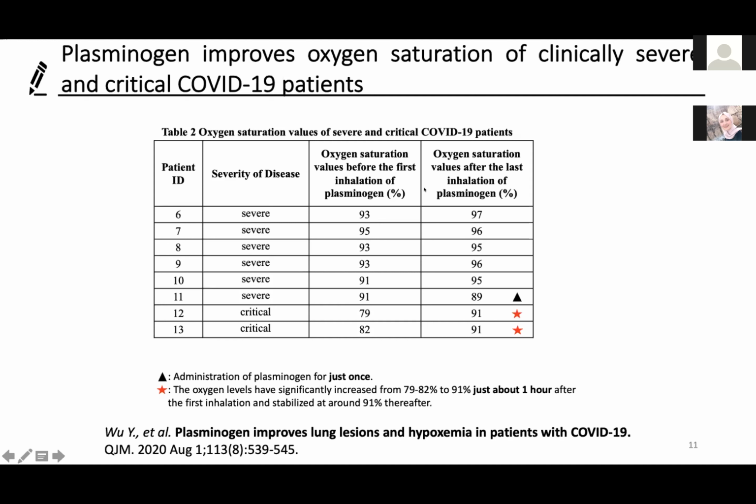After different times of treatment with plasminogen, in general, their oxygen levels have all increased. The only one that did not increase much was because it was only used once. Particularly for these 2 critical patients, their oxygen levels significantly increased from 79 to 92% and 91% within 1 hour after the first inhalation and stabilized at around 91% thereafter. The quick improvements of oxygen saturation levels, particularly in the critical patients, also suggest that using plasminogen is an effective way to quickly alleviate these patients.